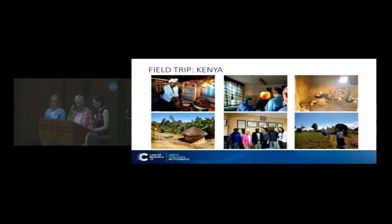But I need to think about what are the questions to go on these field trips with. And so, for me, an important one is, how is cancer perceived here? And so Kenya was a very interesting place to go to for our first field trip, because as you've heard Mimi say, the answer was, well, with great secrecy, a perspective of stigma.